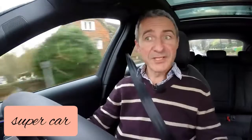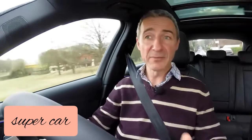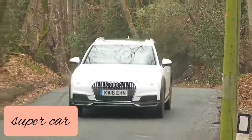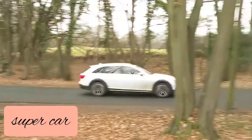So, on to the warranty. All cars in this class get 3 years of cover, but whereas BMW and Mercedes don't limit your mileage in that period, Audi rather meanly restricts you to 60,000 miles. Optional extra cost packages can extend that cover to either 4 or 5 years.